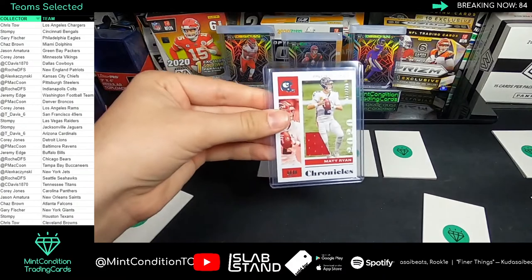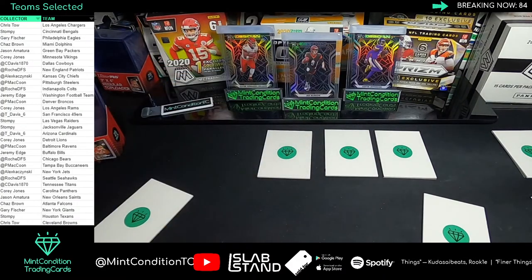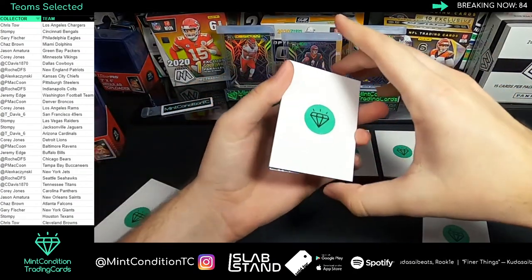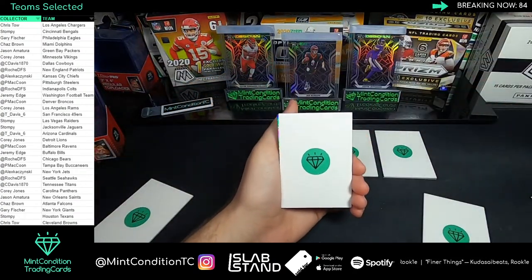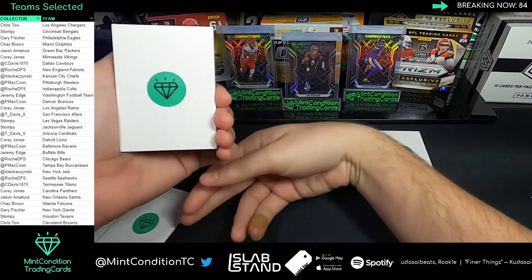The Matt Ryan mem. Here we go. Top loaded to $2.99. Going to Chaz. All right. So this is where it gets tricky. I didn't peek the autos, but I peeked that one. So let's check out the silver first, and then we'll see what direction we go.